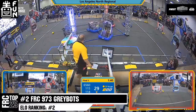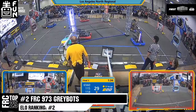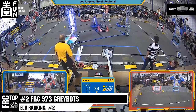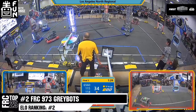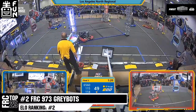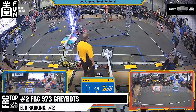But when they were accurate, one of the things that I love about their bot, if you watch them, and hopefully it'll show here soon, is that the second they get set, they're able to fire. Unlike a lot of teams that have to get set, make sure they're there, wait a couple seconds, and then start, 973 was able to just get in spot, fire, and go. I think that's a big strategic advantage of that team, that they just get where they need to go, and it looks really good. So we'll see how it is.